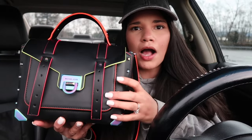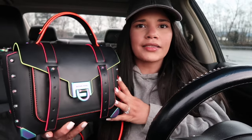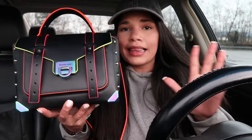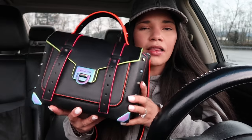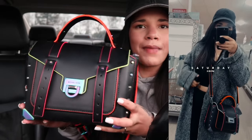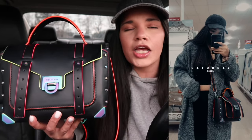It also has a front pocket for your phone or whatever you want to have easy access to. And I just love it. And I'm not even kidding. Every single place I go to, there's at least five people who tell me that they love my bag, and men included. Like, I'm not even kidding. I have never gotten so many compliments on one bag in my entire life, and it's truly a showstopper.